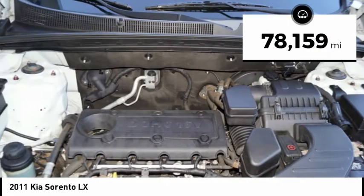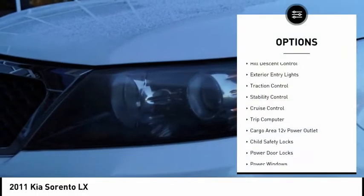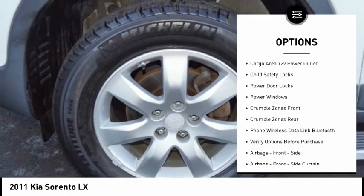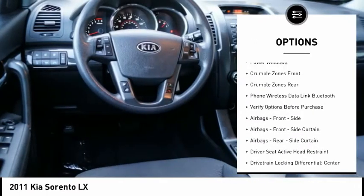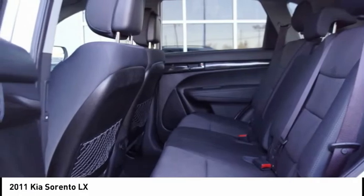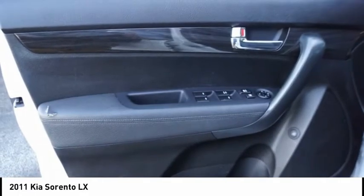Here are some of this vehicle's great options: hill descent control, exterior entry lights, traction control, stability control, cruise control, trip computer, cargo area 12-volt power outlet, child safety locks, power door locks, power windows.